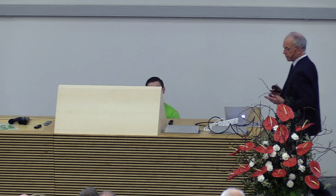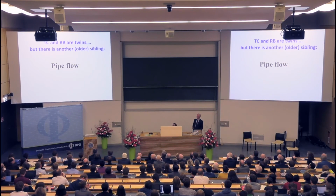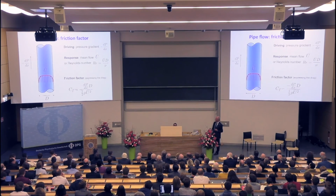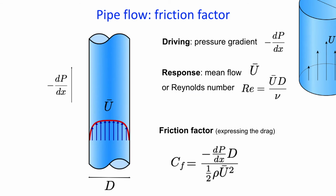From an application point of view, what is in fact also equally important is pipe flow. So Taylor-Couette and Rayleigh-Bénard, they are twins, but they have another older sibling, and this is pipe flow. And pipe flow is, of course, of tremendous importance for applications, pipelines, and so on. And when you compare Taylor-Couette and pipe flow, you can also put this in the same language. So in pipe flow, you have a pressure gradient, which drives the flow, and you have a friction factor, and you can cast that also in the language of Rayleigh-Bénard and Taylor-Couette.